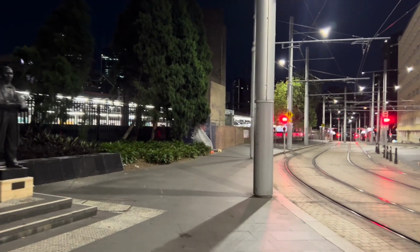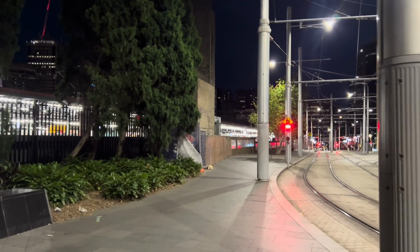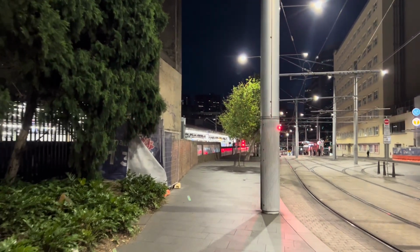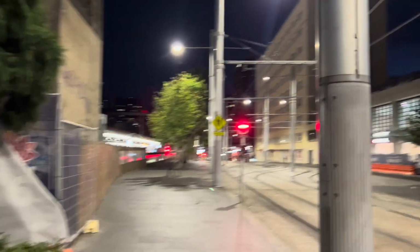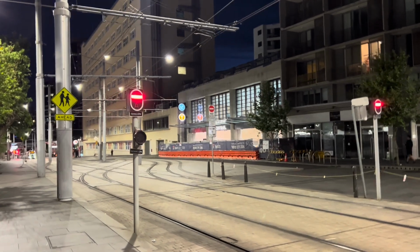It's currently a bit after 5:30 in the morning, and I'm at Central Station to give you an update on what's happening here with this upgrade. I'm walking along Chalmers Street now, and we're going to have a look at the new entrance and how it's coming along.